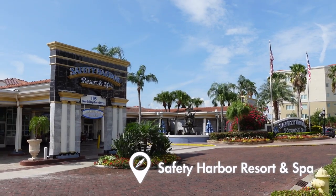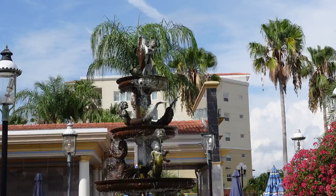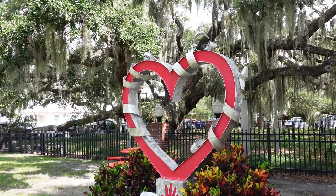The mineral springs beneath the spa were discovered by Hernando de Soto all the way back in 1539 and thought to be the famed Fountain of Youth. The springs have been a sought after experience ever since, with bottling of the water happening in the early 20th century.